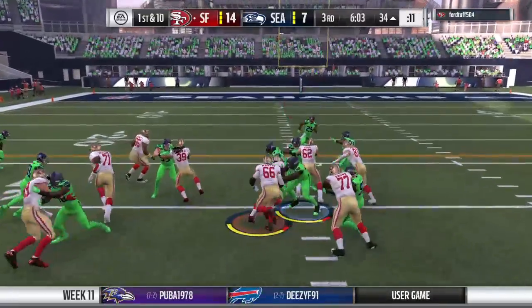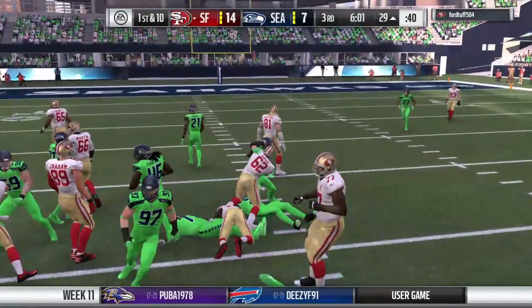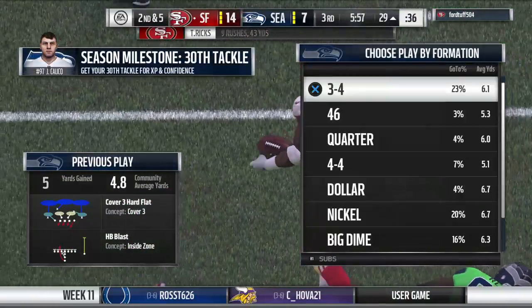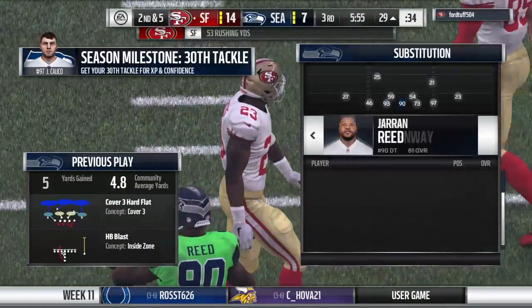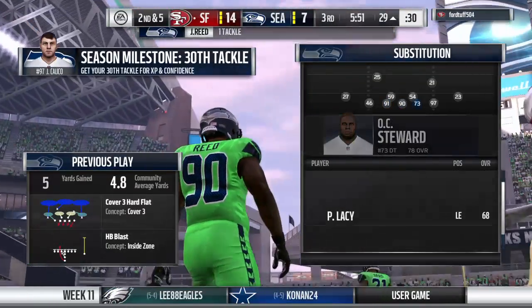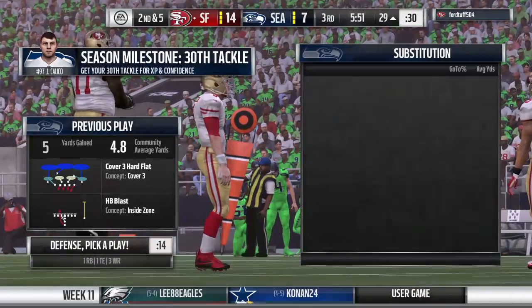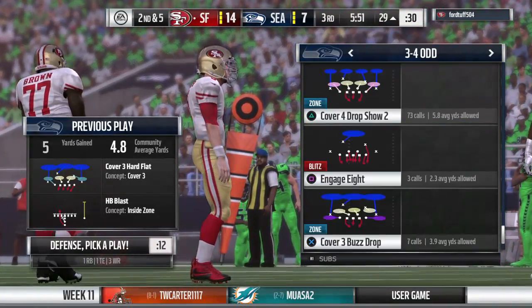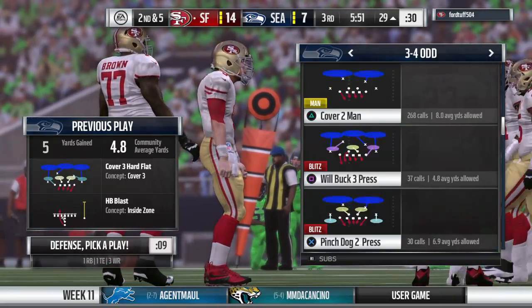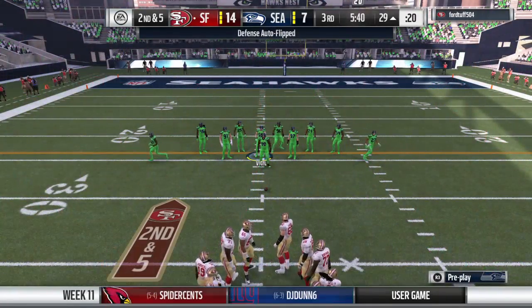They'll give it to him right up the gut. Works his way inside the 30 on a pickup of 4. And there's a run to be happy with. Good, solid yardage. He'll take that anytime you hand the ball to a back. So we've got a 2nd and 5.